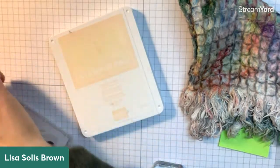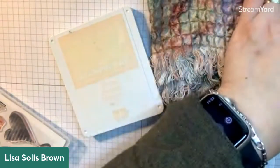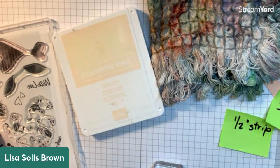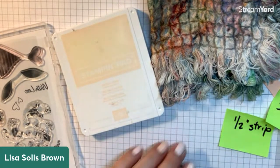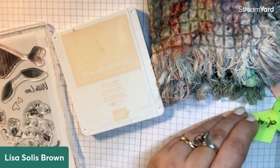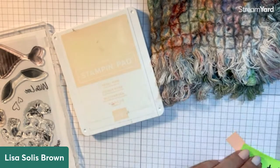Okay, I'm putting my stamps up, y'all, because if I don't, you know me, I'll be looking for it, and then I'll find it months later. It happens, right? Okay, I'm going to take on my little pieces.